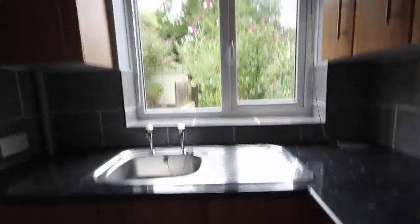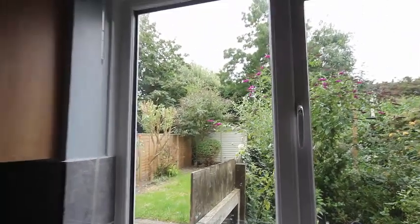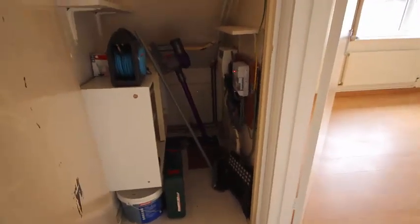Sink with cupboards under, lovely view to the back gardens, very peaceful. And a little worktop fitted on the other side of the kitchen that could be used as a breakfast bar. Going on to the first bedroom, but before we get there, we've got a large understairs storage cupboard for cleaning equipment, and that really is quite spacious.